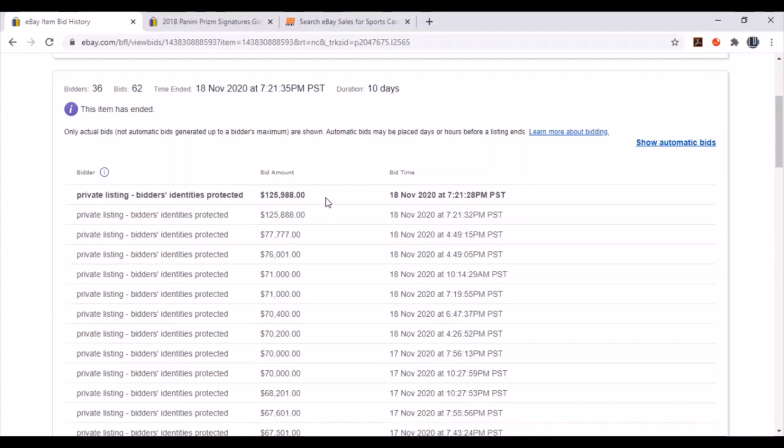And what you do see below that is this giant gap, right? This giant $50,000 gap. You had a lot of people here in that 70, 77, 777 bid, nice bid there, range. So I think this is where a lot of people viewed the value of this card, and a few people had a little bit of higher value estimation going on.